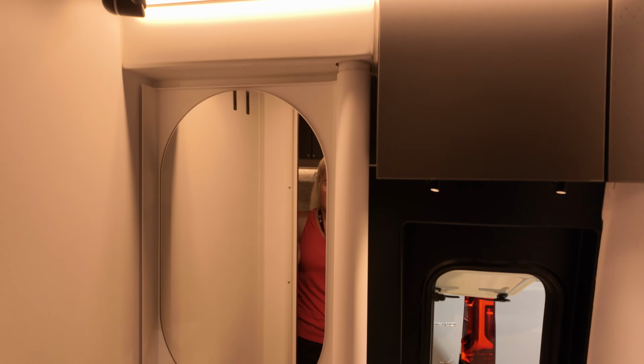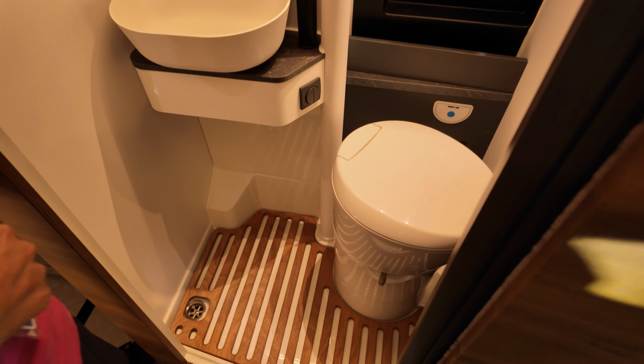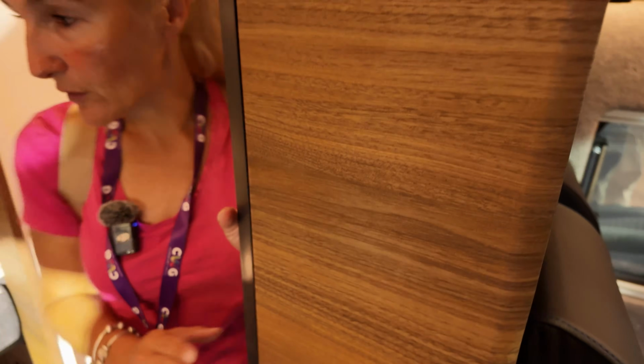In here, again, this partition does pull across when you want to use the shower, but you've got the fruit bowl sink and the swivel toilet there. I'll just step in here and you can have a look at the back.